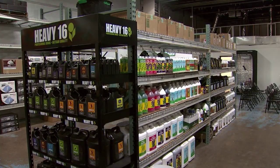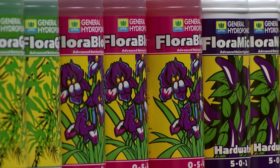Lucky's also caters to both home and commercial growers. And we've seen a pretty good rise in commercial accounts. We are very supportive of that growth. Our whole mission is to grow Oklahoma. Let's grow Oklahoma. Let's build an infrastructure that's going to be able to support the state.